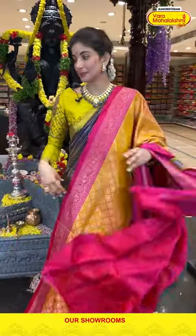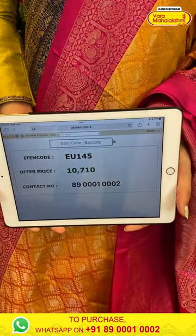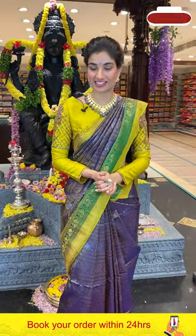Beautiful. Let's see the price detailing. The saree code is EU145 and the offer price is 10,710. Click a screenshot and send it to our number. Moving on to the next saree, ladies.